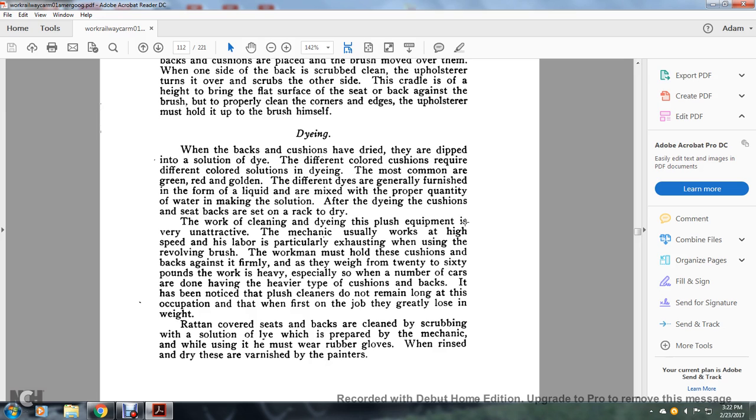The work of cleaning and dyeing the plush equipment is very unattractive. The mechanic usually works at high speed, and the labor is particularly exhausting when using the revolving brush. The workmen must hold these cushions and backs firmly against the brush, as they weigh 20 to 60 pounds, and the work is heavy, especially with the number of cars that have a heavier type of cushion backs. It has been noticed that plush cleaners do not remain long in this occupation when they are first on the job, and that they greatly lose weight.